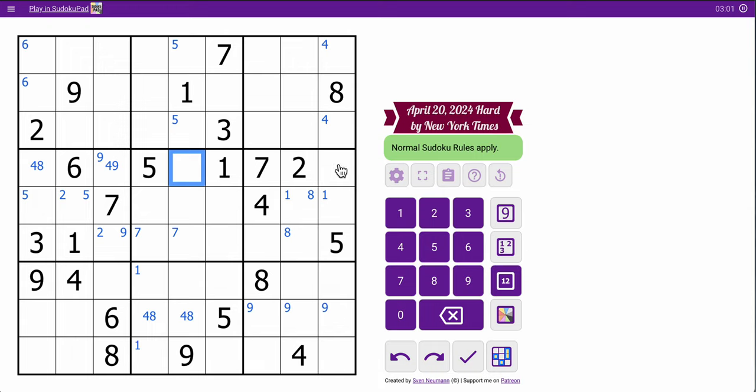So 3's in one of two places in the row, but they're different regions. That is 3, 4, 8. This is 3, 4, 9. 3, 9 because it can't be 4. Well, that pesky 3, 4, 8, otherwise I'd have something useful there, but I don't.